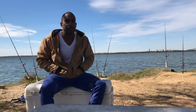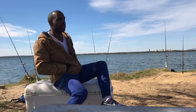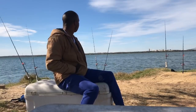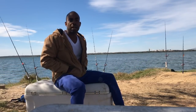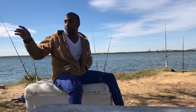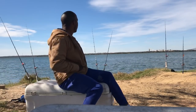The water could be nasty hot, and those big blues will be shallow, gorging, because they're done spawning. So they want to gorge. Now what you can do is, right before it gets dark, go shallow and look at the water. And if you see shad, perch, bluegill, or tilapia flicking on the water shallow, those cats are going to be there at nighttime.